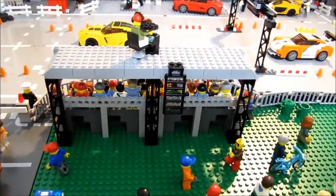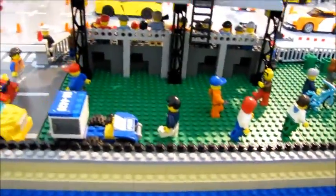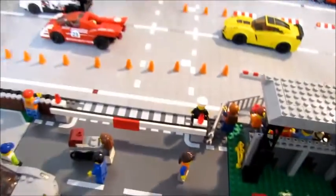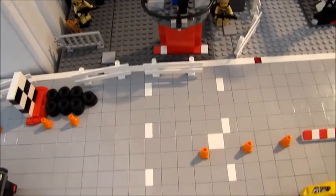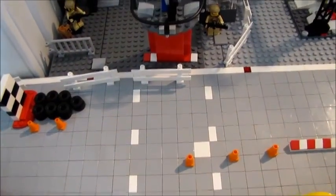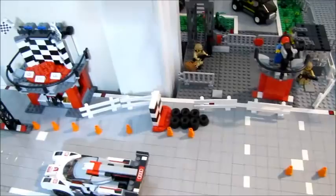Camera guy on top of the grandstands, making sure he's got the best view. And come around to the side here. That's also where the pit exit is. And then there is another camera guy that will stand there and watch over the race.